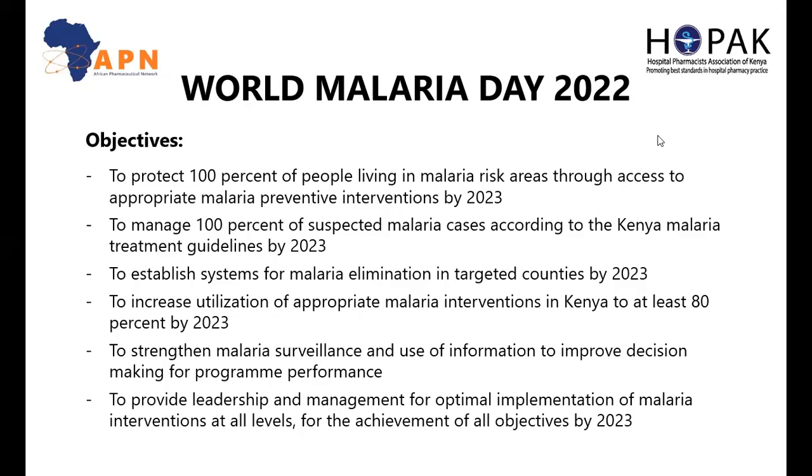So for management of suspected cases, our role as pharmacists will come from the rapid diagnosis. We can deliver rapid diagnostic services and confirm that it is malaria. Once we do that, the next phase for us in terms of intervention would be, can we treat, majorly with uncomplicated malaria? For the complicated malaria, we can offer supportive care in the initial phase and offer referral services. The aim is to ensure that 100% of suspected malaria cases, according to the Kenya Malaria Treatment Guidelines, are treated by 2023. And that would be the mission.